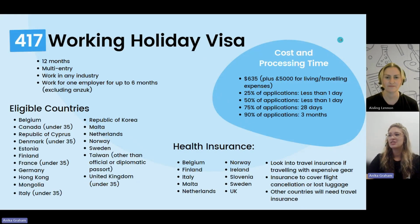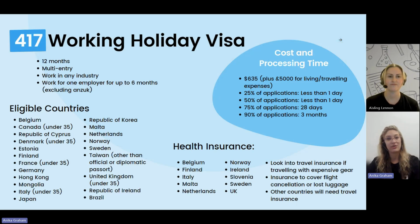Great. So we'll get into the visas now, kind of the nitty-gritty of everything. A couple of the options for visas that you can use to get into Australia to live and work there is a 417 and 462 working holiday visas. So we're going to talk about the 417 initially. Down in that bottom left corner is a list of all the countries that can use this visa. So you see a lot of the Commonwealth countries in there as well.